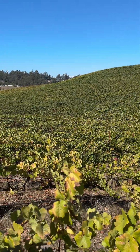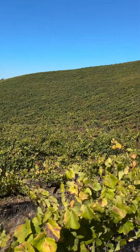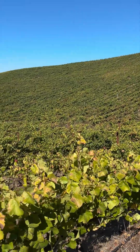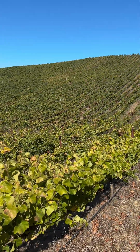So just good to get out here and see some of the dynamic nature of the vineyards and the individual blocks themselves. Even though panning across here, it looks like one big panorama of a vineyard, there's actually a lot of detail that you can see when you stand back and look at it like this. So quick view of that and what we're taking a look at.